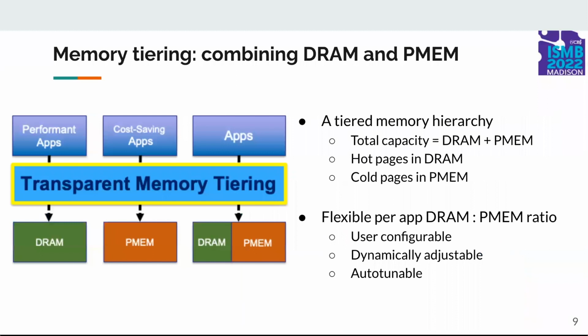In this work, we solved this challenge by implementing a memory tiering system that combines DRAM and PMEM into a single memory pool and provides very flexible performance-cost trade-offs. The system is totally transparent to user applications and does not require any application modification. It offers a tiered memory consisting of DRAM as the fast tier and PMEM as the slow tier. The total capacity thus equals the sum of the DRAM and PMEM capacities.